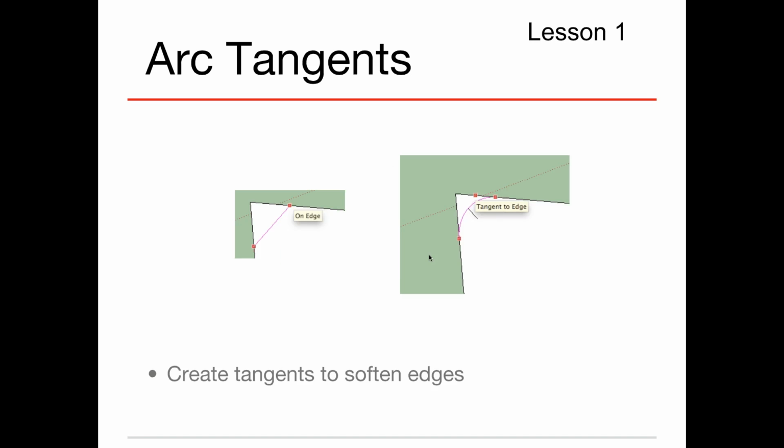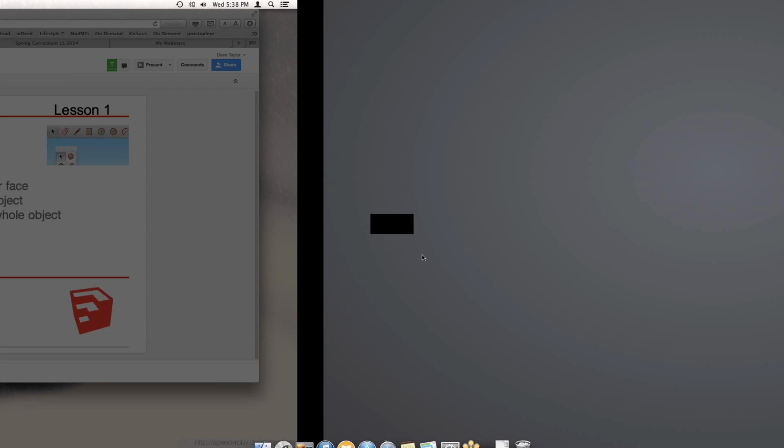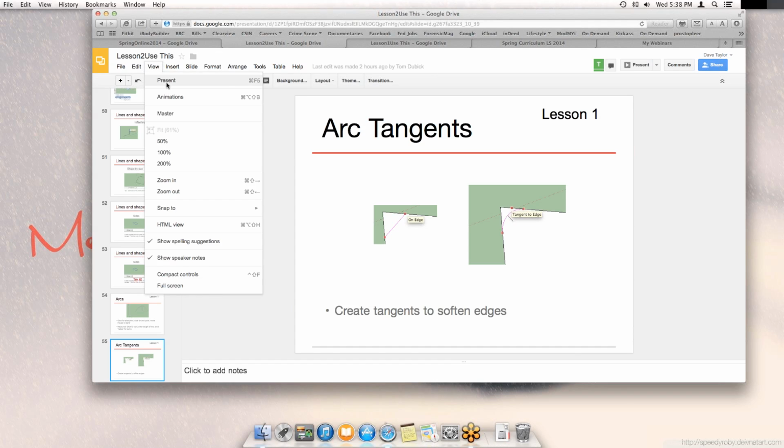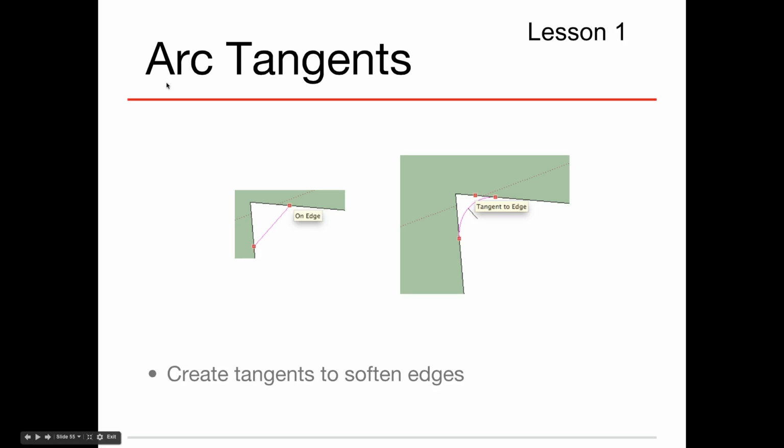Now, we're going to create tangents to soft edges. So let's say make a square. And what you're gonna do is put an arch tangent within a square. Okay? And when you make that, all you gotta do is drag it across, and you'll notice that it'll go from making an arch, and it'll say tangent on arch, or tangent to edge, okay? So try that out, okay?